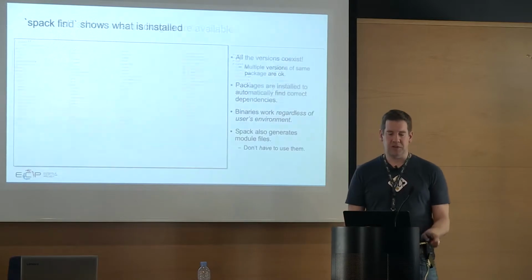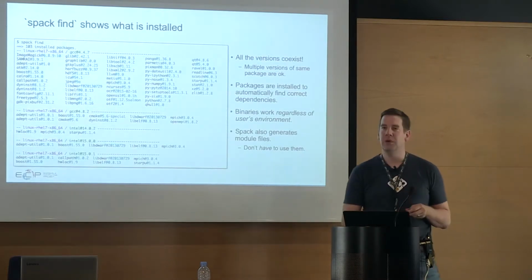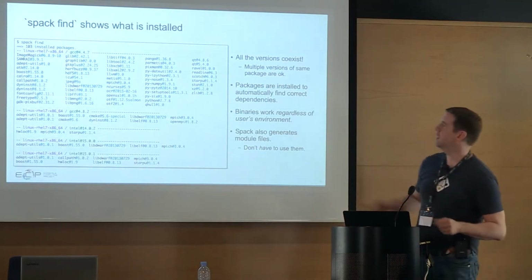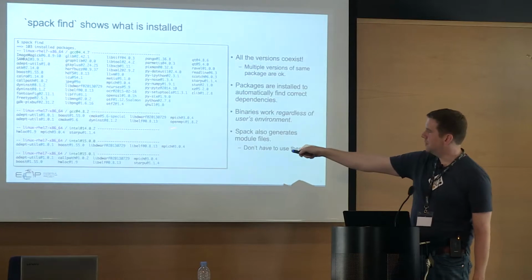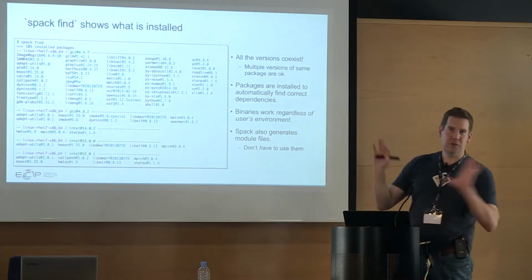So if you ask Spack what's really installed, you say spack find, and then it actually shows you the specific instantiation of those templates that are installed. And so this is saying that for Linux, RHEL x86-64 with GCC 4.4.7, I have all these packages. With GCC 4.8.2, I have all these packages. And Intel 14.0.2, I have all these packages. And this is one view of the data.